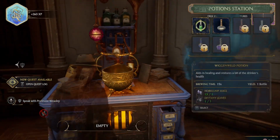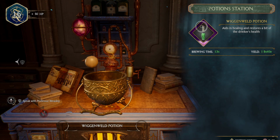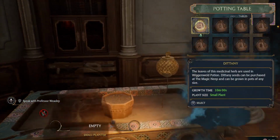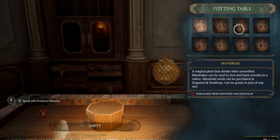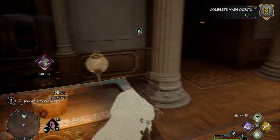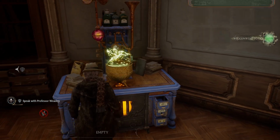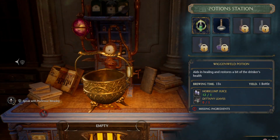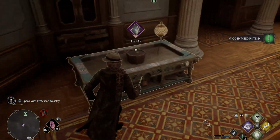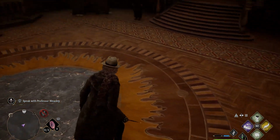Potions. I would like to make some Wiggenweld. Am I only able to make one? No way. Dittany, Mallowsweet, Mandrake. I've only got Dittany. Do another one. No, I can't. Okay, so I need more of that. Are we done?